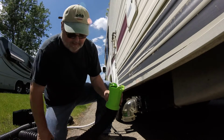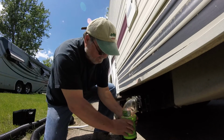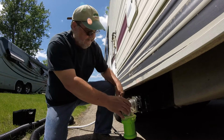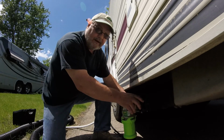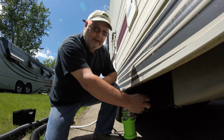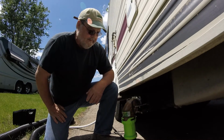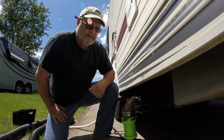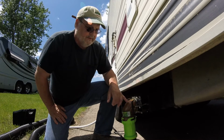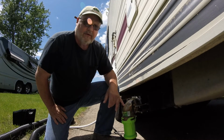I'm going to hook this back up. Okay, now that's hooked back up. Now I'm going to open this third valve that I just added. Now I'm going to open my black tank valve. And I'm going to let this run until it completely runs out. And obviously with this clear elbow, that'll be real easy to see. It doesn't take too long for this to happen.